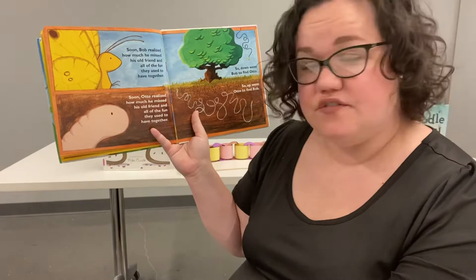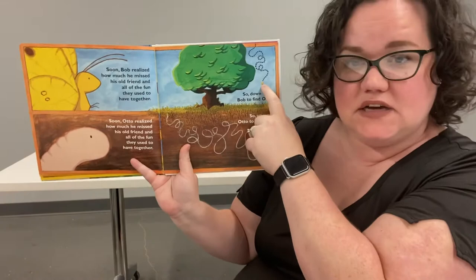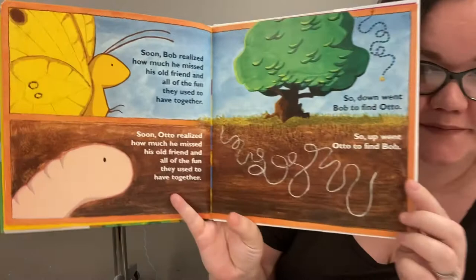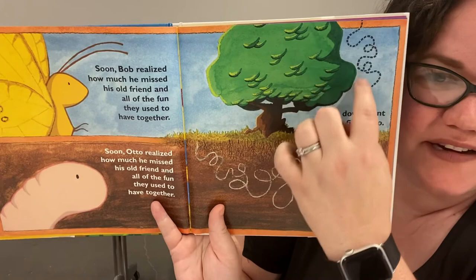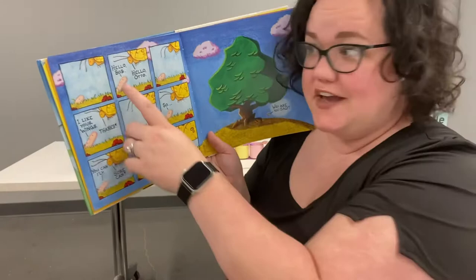So down went Bob to find Otto. So up went Otto to find Bob. See him coming up? He dug all around here and he's coming up. He flew all around there and he's coming down. Here they are, they met.